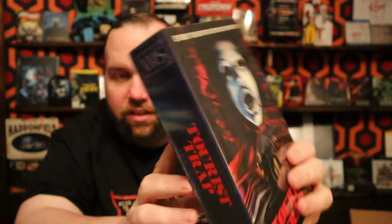So the first thing I picked up was the Tourist Trap little box set here. And this case is supposed to resemble the old VHS. It's even got the VHS there on the side. Remember those old big VHS boxes that sometimes they would have in the video stores? I almost don't want to take this out of the plastic. But I guess I probably will, because I do want to watch the movie.